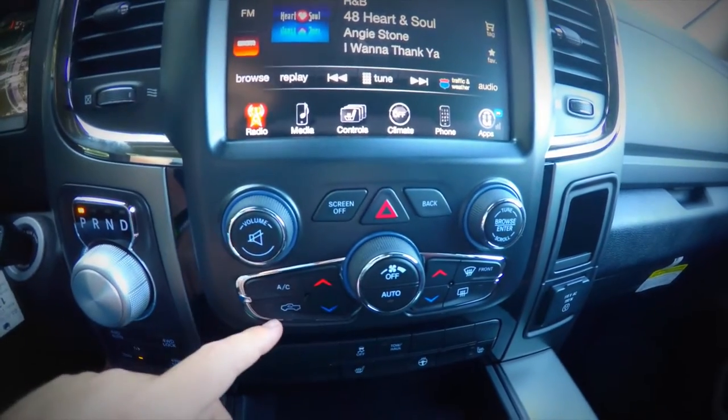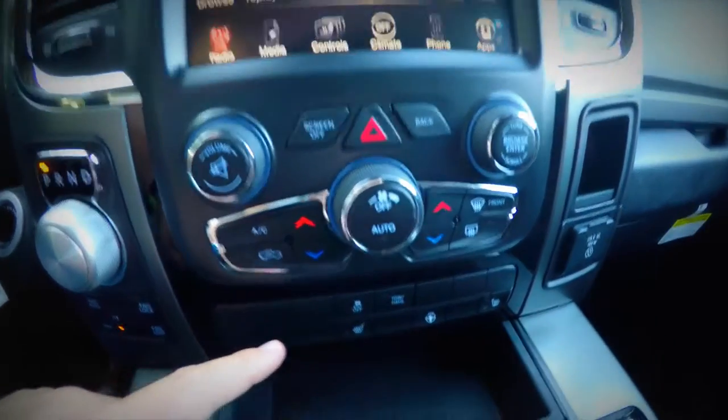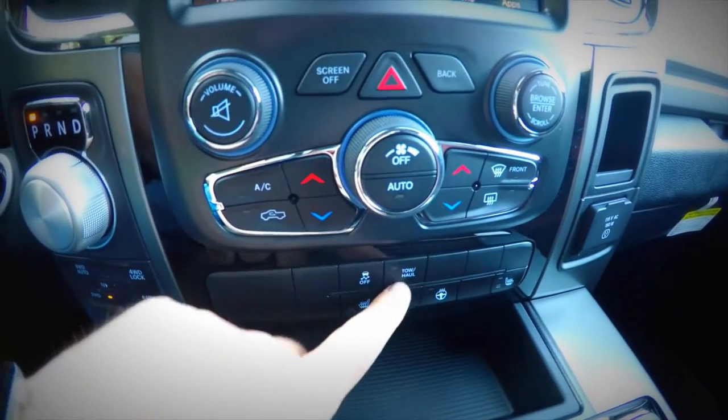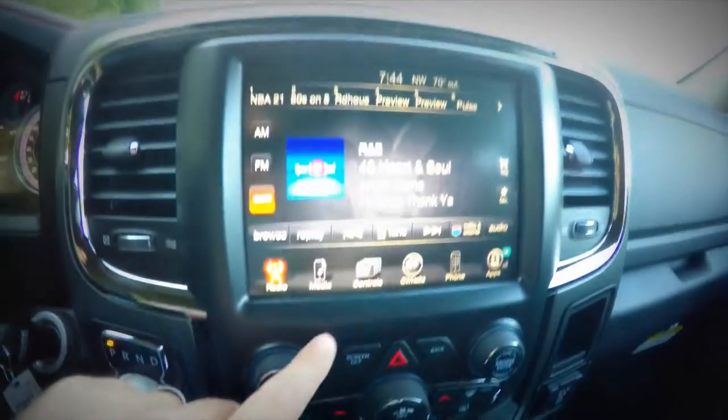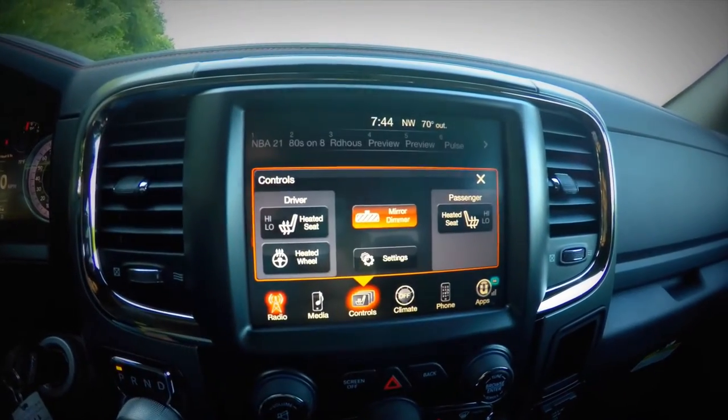And moving down, you have redundant controls for your dual climate and audio controls. You also have stability control, your tow haul mode, heated seat controls, and your heated steering wheel controls. Those are also shown in the controls menu of your touchscreen.